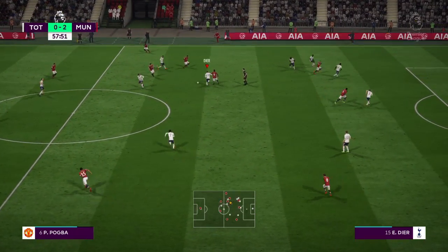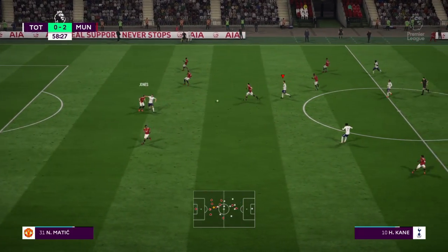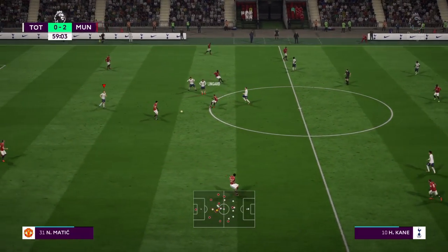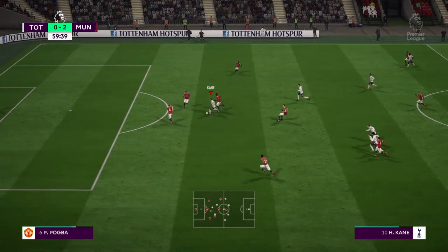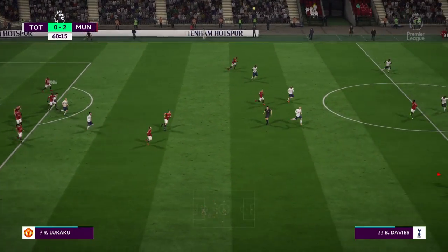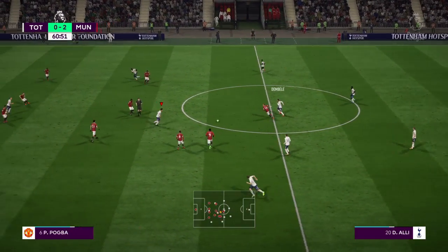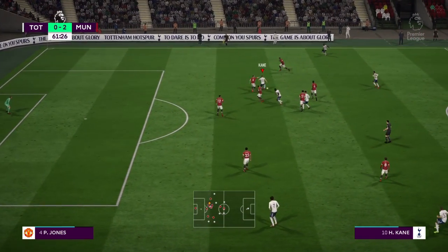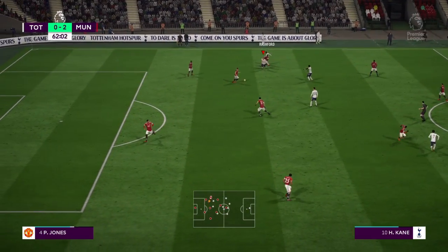Pogba. Dele Alli. Nemanja Matic. Now Lingard. Here's a chance to attack. Just read the intentions of the opposition there to make the interception. Dembele. Sissoko. Okay. Came in with the challenge and the ball broke free. Phil Jones.